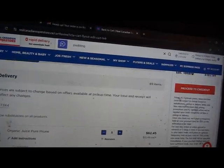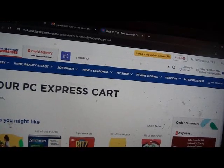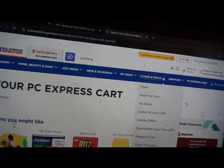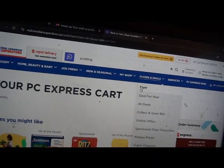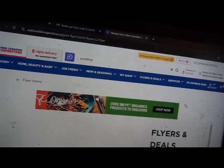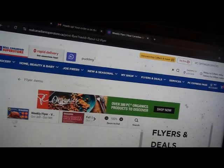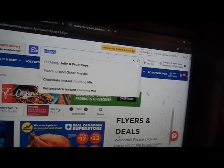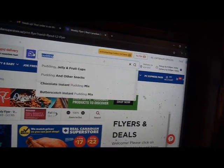So let me just see if there's anything else in here that I'd want. The only thing that I would want right now out of this whole grocery store would be... Oh, wait, I don't even need to do that. They have Green Giant canned vegetables on sale right now.